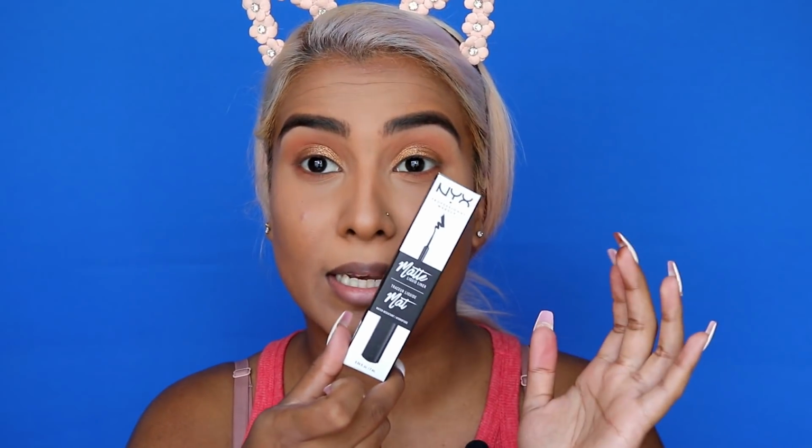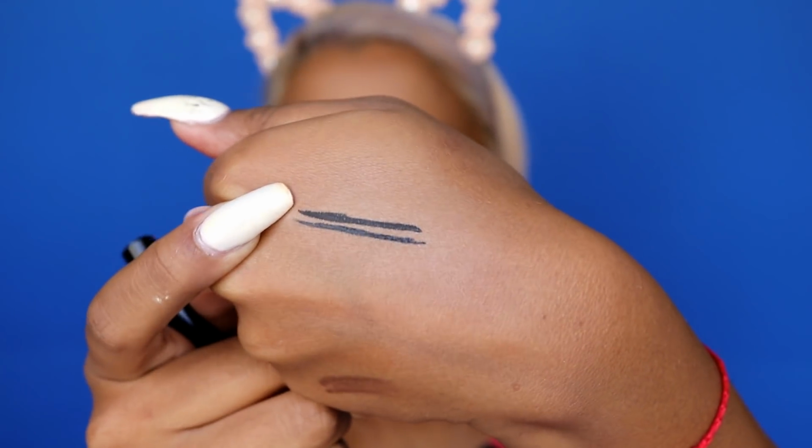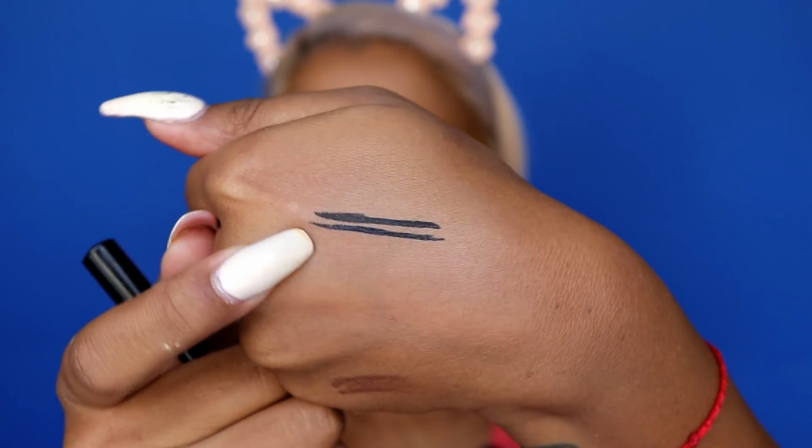Okay, and then I also picked up the NYX matte liner. Now, I do have the Noir collection. It's this one right here, and it dries down to a shiny finish. I'm actually going to swatch them next to each other for you guys, but I still use this one. I'm not too fussed about it, but for some looks I do want a very matte black eyeliner. Okay, so I don't know if you guys could see, the top one is the matte black liner. You can see it's very matte. The bottom one is the Noir collection one. It's not too much different, but I definitely prefer the matte one.